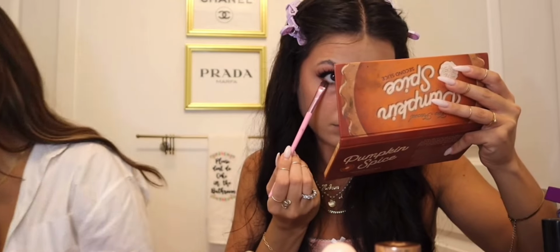The finishing touch-ups. So I'm gonna go back in with my eyeshadow and take some of the shades and literally just do underneath my eye. I think I'm gonna bronze up just a little tiny bit. So I'm just gonna use this bronzer. Ooh, Charlotte Tilbury.